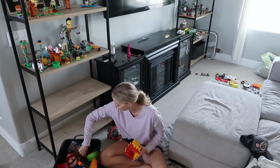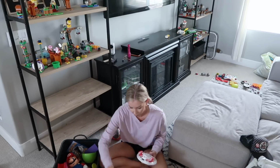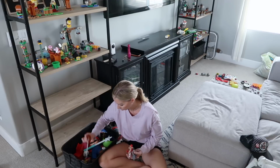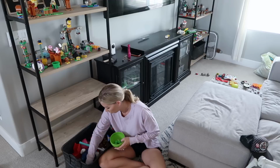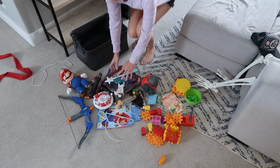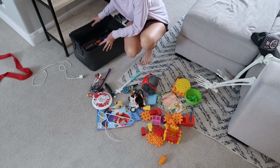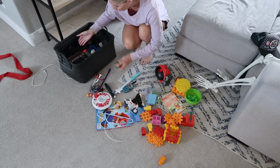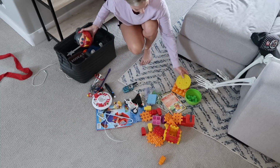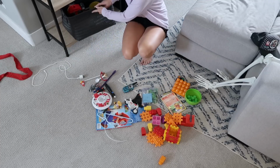My husband, even off camera, came in and peeled the couch covers off of this, and we washed those as well, just to kind of freshen it up. The dog loves to climb up here at night and sleep, even though he's not supposed to. So we just wanted to wash everything and get everything clean.